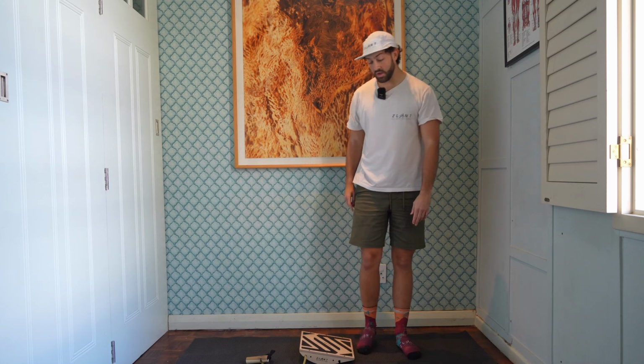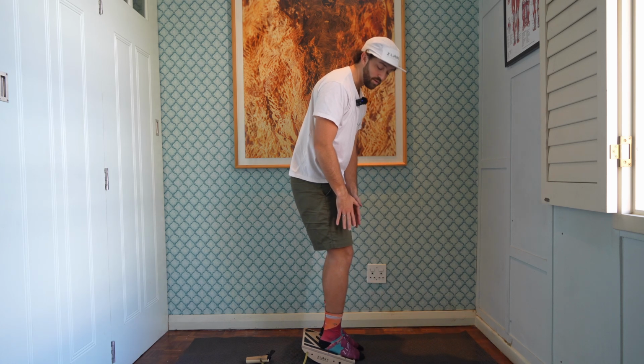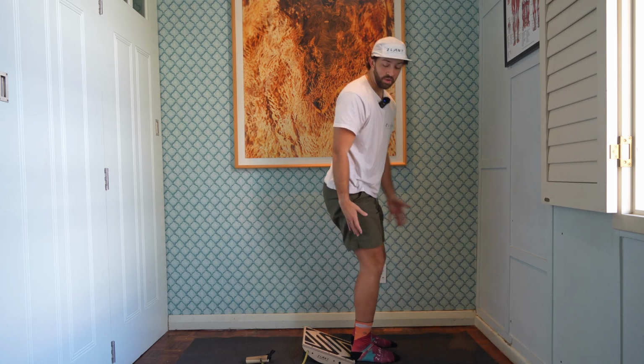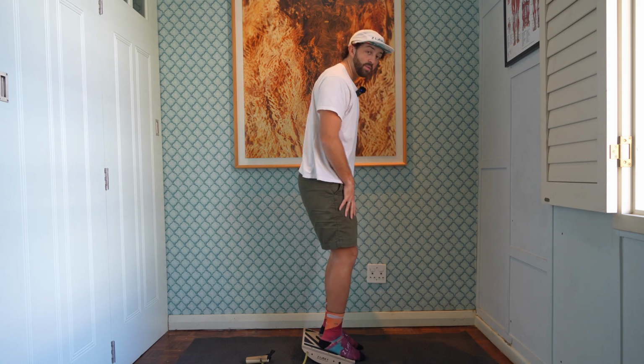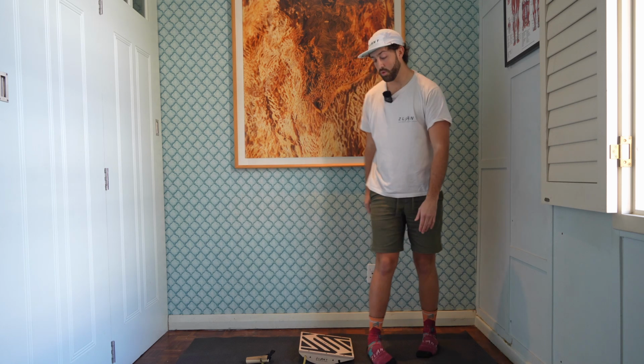All right. Other important thing, the reason why you want to do decline squats is they just simply help to isolate the quadriceps. So if you're doing squats on the floor, you're using all muscles, but if you're doing decline squats, it helps to isolate the quadriceps, which also helps to load the patellar tendon a little bit more.